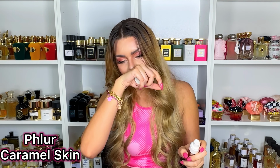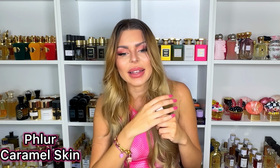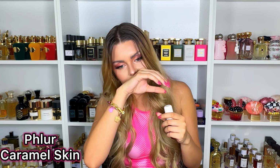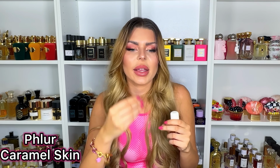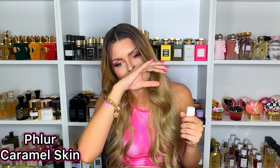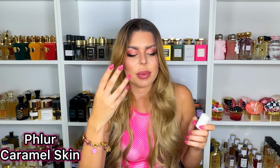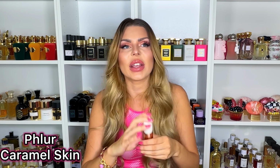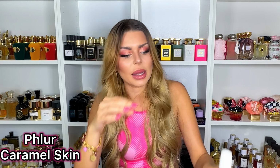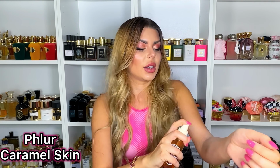But I can see why people really like it. For me, the sandalwood takes the lead in this fragrance. It is syrupy, but it's not as sweet. There's something about it that I don't particularly like. And I was sure I was going to love it.